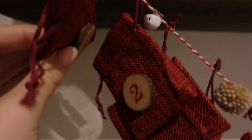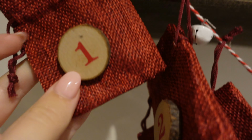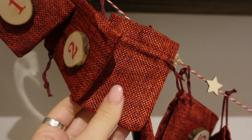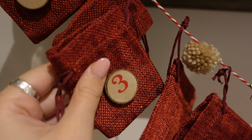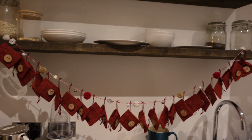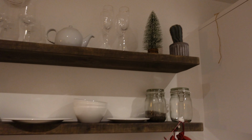It's handmade. You can tell it is super handmade. The lady that makes them has stuck on these little stumps and stamped them with numbers, and they're just little pouches, so I can basically put my own sweets in there. I just thought it was really cute, and at the moment I've hung it in here on my shelf. I just thought it made the kitchen a little bit more Christmassy. And then I need to remove this actually, and I'll get it back out again in summer.